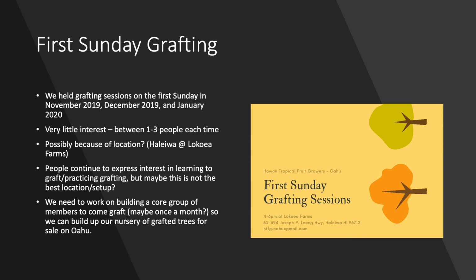to think of how we can get more people out here grafting in the future once the COVID goes away. We really need people to help because I cannot graft everything. And if we want to have trees to sell, especially now that we have more propagation material at the HCFG repository, I need some help in the nursery to grow seedlings and to graft them and so on. So in the future, we'll continue working towards that.